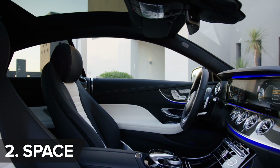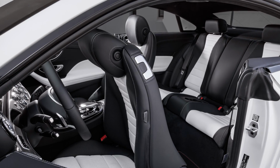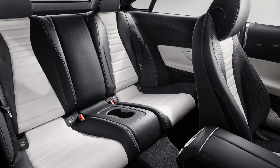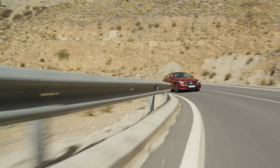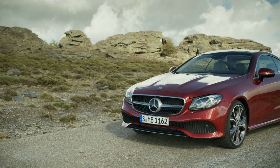This may be a handsome two-door on the outside, but the E-Class Coupe has always prided itself on offering a pair of usable rear seats. They're even better on this new model, with a whole 74mm of extra legroom and 34mm more shoulder room than the old one. What do those numbers mean? They mean more space for rear passengers.